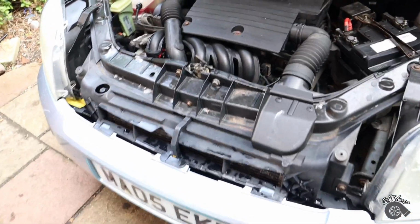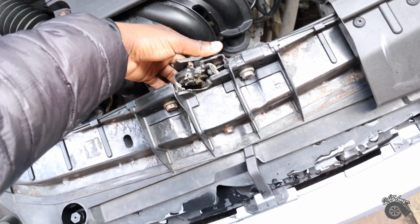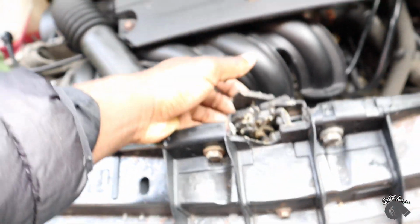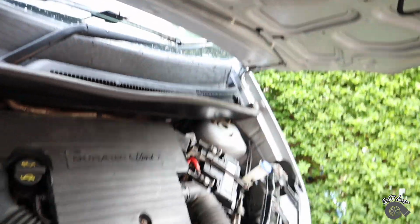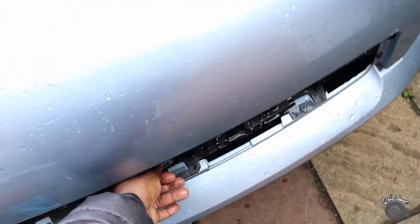Well, the only problem I have is the bonnet won't lock. So my solution is, I loosened it and I'm gonna raise it up. As you can see, it's moving. I'm gonna raise it up and tighten it, but look, I'll show you what it was like before. It wasn't closing. See, look, it's not shutting. So let me show you how to fix that.